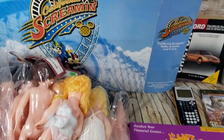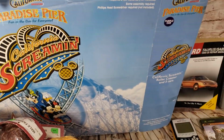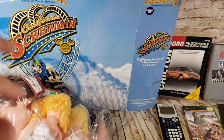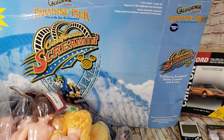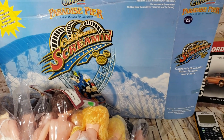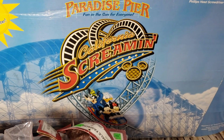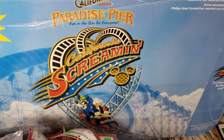So the first thing though is the California Paradise Pier roller coaster. Bought this from the storage unit guy. 150 bucks is what we agreed on, but we ended up bundling everything together. So in the end, I probably only paid 130 or 140 for it. Probably got a bit of a discount. I had it listed for like 500 and something.